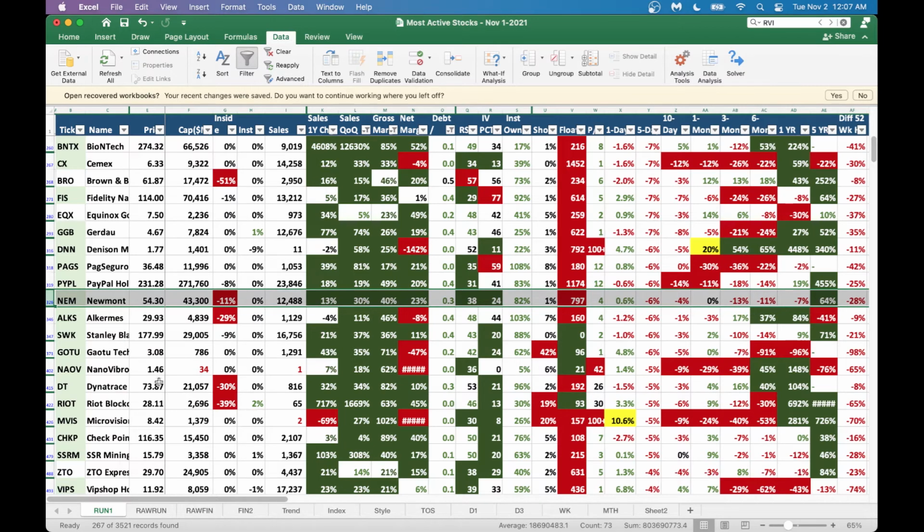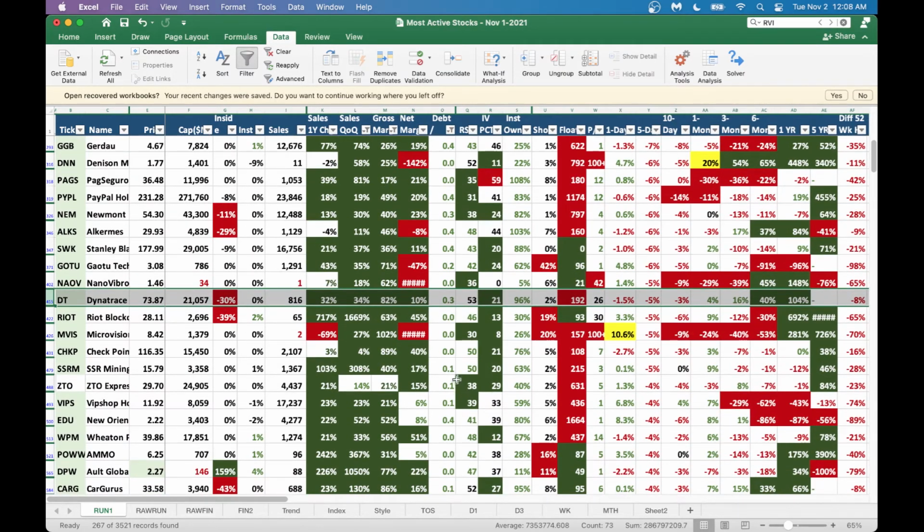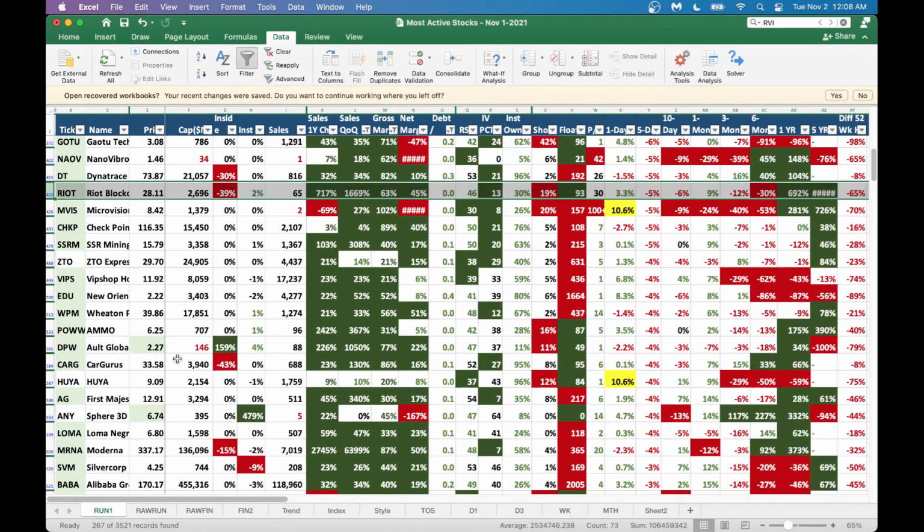So I think we got great stocks here. Dynatrace down big time. Good to buy some Dynatrace here, a cybersecurity play. And we got a few more as you can scan through here. I love Riot Blockchain at these levels here, a great one. And as you scan through, we got a few more. We could look at some of these names.